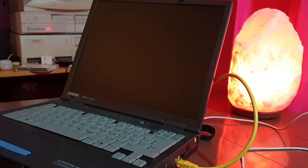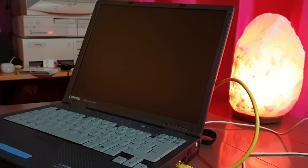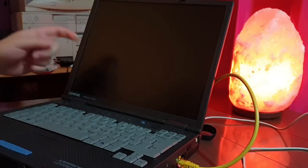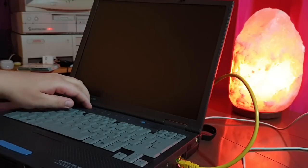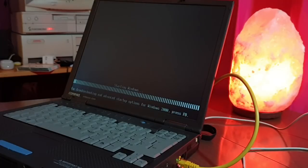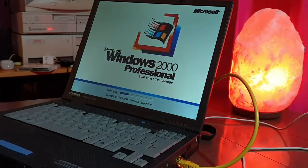But anyway, here is an old friend of mine. This is a Compaq Armada E500. And if we actually power it on, then I would not be at all surprised if the machine needed a new CMOS battery, if I'm honest. But once we get past POST, what we would find is that this machine will boot directly into Windows 2000 Professional. No sign of a boot menu or anything.